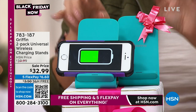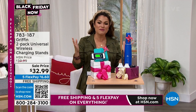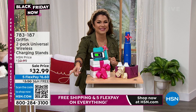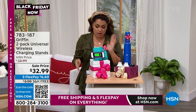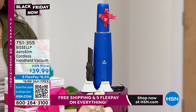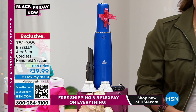I love the colorways. This is a beautiful aqua. We have black, blue, and purple available as well, and yes, you're getting two of them for $32.99, and with that 5 flex and free shipping on everything, so good, $6, we'll get this home. Practical gift, great for a teacher's gift, for someone who, you know, a student. You could put it in the office, in the kitchen, on your nightstand. Just incredible gift idea.